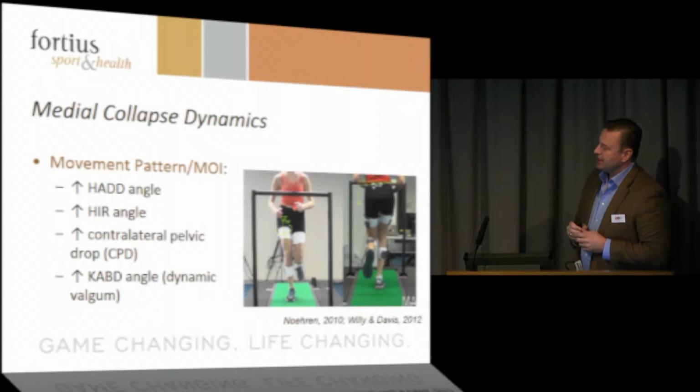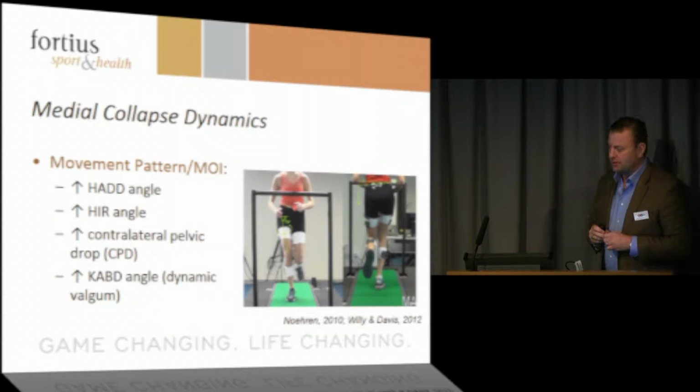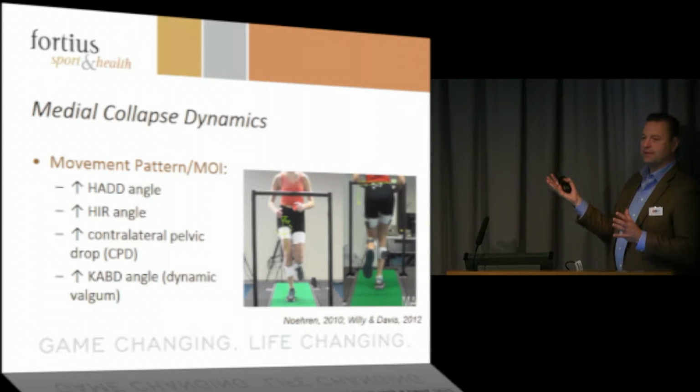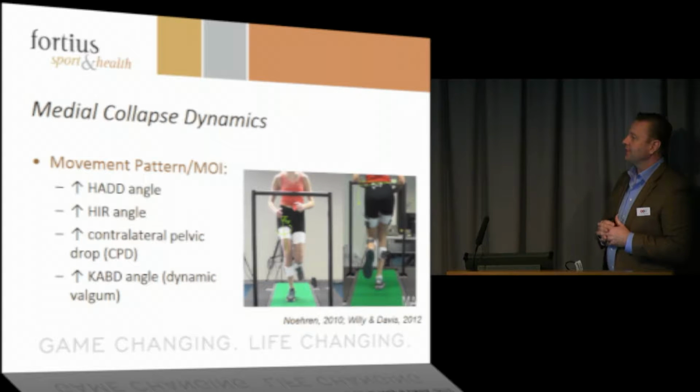And here you can just see an example, and this was a young runner who came in to see us early last year. We've sort of stopped her at mid-stance, and we're looking at how much the contralateral pelvis is dropping. We're looking at the position of the femur or the thigh in the frontal and transverse planes. And then we're trying to think about how we can intervene to help this person perform.